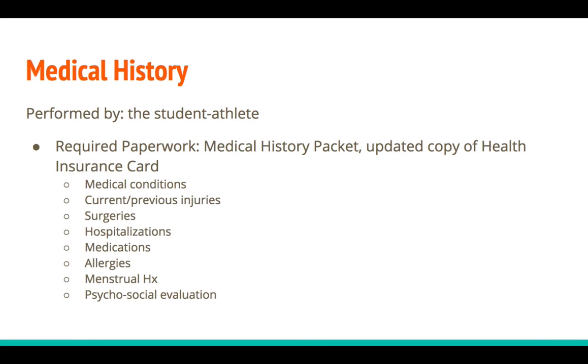This medical history packet usually includes all of the items listed below. So previous medical conditions, current and previous injuries, any surgeries or hospitalizations, and any medications they may be on, specifically prescriptions. We need to know about any banned or controlled substances they may be taking, because a lot of them do have medical uses, but they could be disqualified if that isn't properly documented.